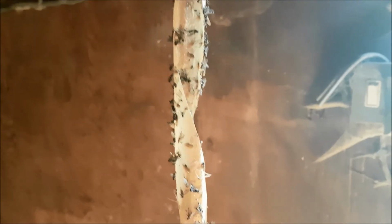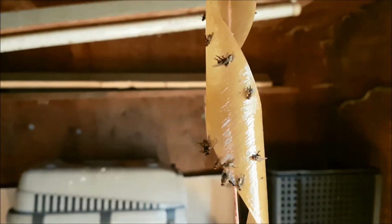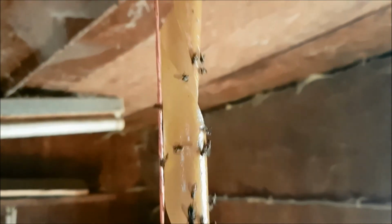It's horrible. This was put up yesterday, and I use Stalosan F, which is like this. You can see this pinkish powder here. So that kills the fly eggs and worm eggs and oocysts and all that sort of thing, but it still doesn't stop the fly apocalypse, which is minging, and I hate it.